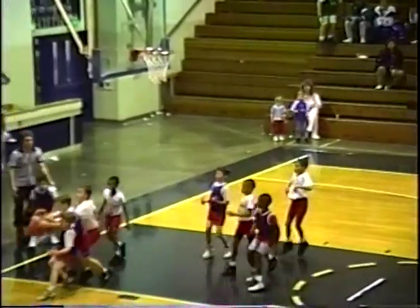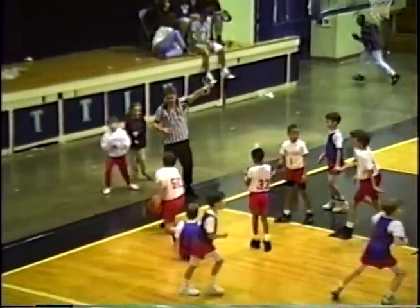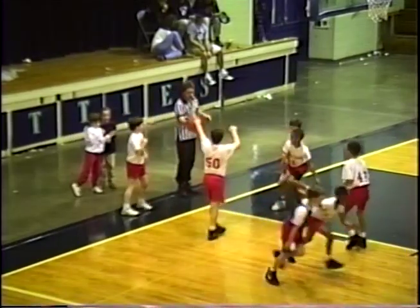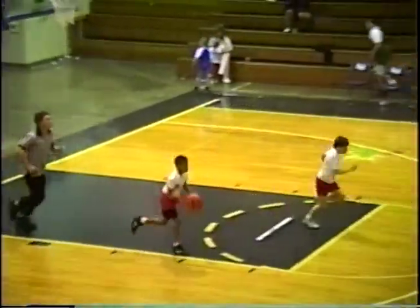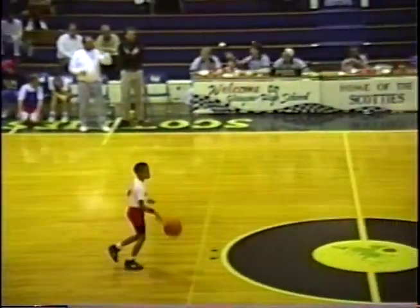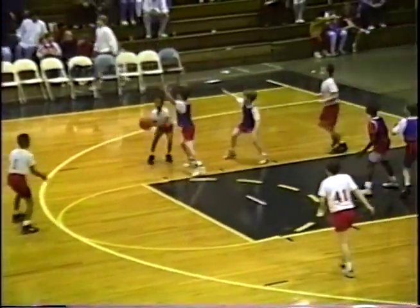76ers will inbound the ball to start the fourth quarter. It comes into Kidd. He drives down the right side, lays it up, no good. Loose ball on the floor. Last touch by the 76ers. Cedric Curd with the ball as he crosses the time stripe. Top of the key, passes to Shirley.